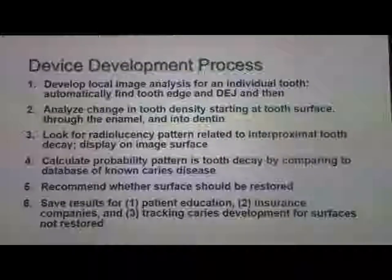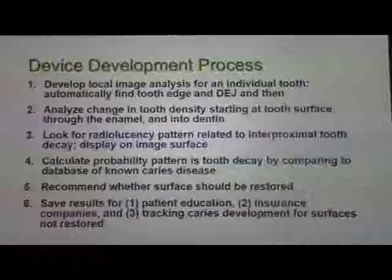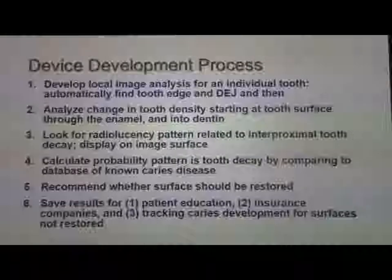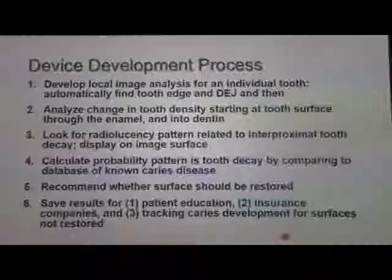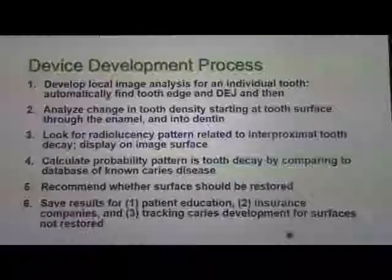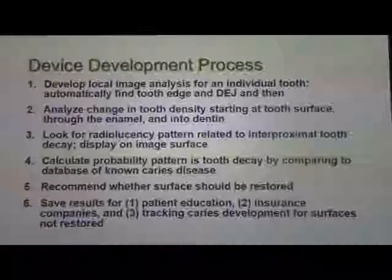And then we recommend whether the doctor should restore the surface, and we make it possible for him to save the results, either for patient education or insurance companies if it's needed, or tracking caries development over time if he doesn't restore the surface on the day he first finds the problem.